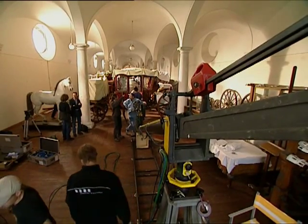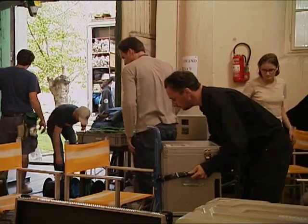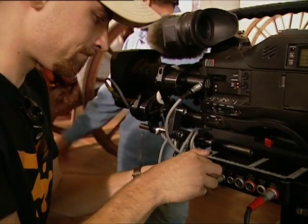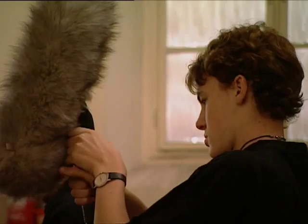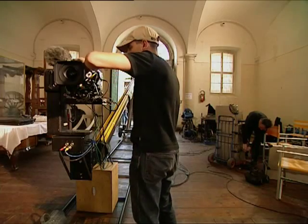Shooting inside the palace and the carriage hall was literally a sensitive matter. In contrast to Hollywood, the props here are real and of extreme value, often keeping the team on edge.